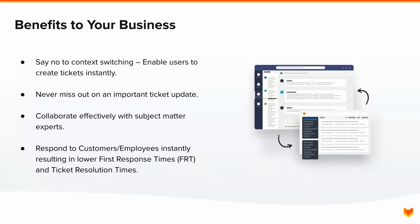Well, we designed a HappyFox integration that's going to keep you on point, where you're going to be able to stay in a Teams environment and do most of everything that you would need to do in HappyFox anyways. So you'll never miss out on those important ticket updates. You'll be able to get in touch with subject matter experts quickly inside of the channel so that you can get help from the right person at the right time, which means, of course, you're going to be able to respond to all of your stakeholders, not just your customers, but your internal users as well.